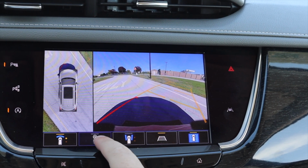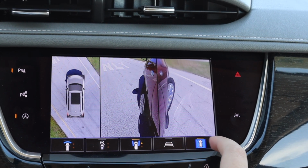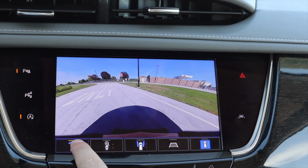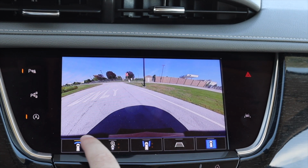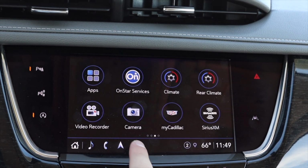It does have a backup camera as well. This is what that looks like. And I get a 360 bird's eye view as well. And I can play around with a couple of the different views from those cameras, because there are several cameras positioned all around the vehicle, which you can actually put an SD card in the trunk and record off of if you'd like to do that.